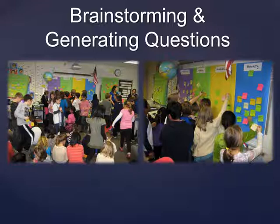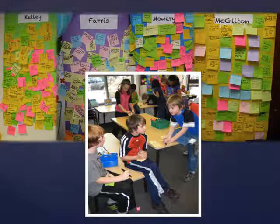We had the kids come together in one classroom and we brainstormed ideas. They talked with each other about what would be the needs of a garden, how would we make a garden, and this is them sharing their ideas, and we sorted them by classroom teacher. Next, the teachers took those posters back to their classrooms to sort into research categories.